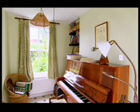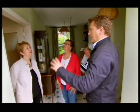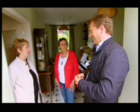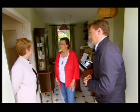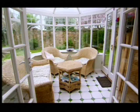And I'm just not sure what you do with this space really at the moment. As you can see there's a piano there, but there is potential to knock this wall down so you'd make the living room bigger. Is there a study here at the moment? There could be a study upstairs. Okay, because if not I'd make it into a study. Or would it work as a study? Yes, I think it could work as a study. Quite naturally nice with the light coming in.